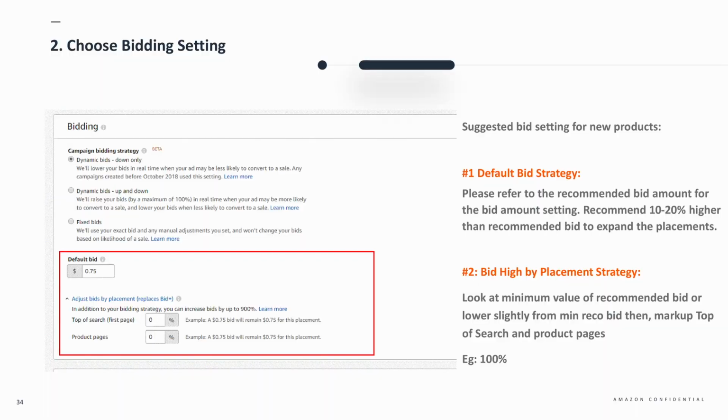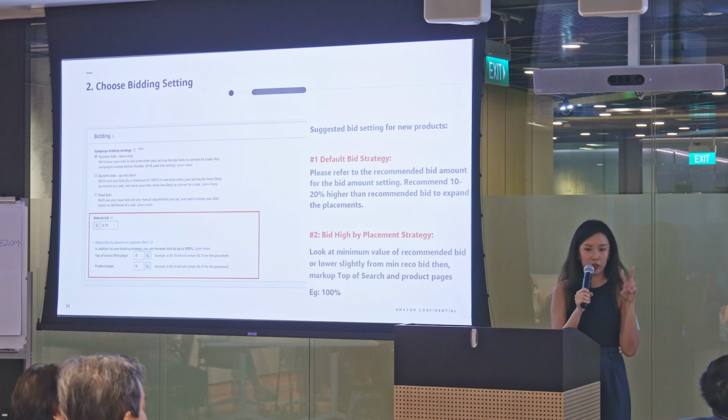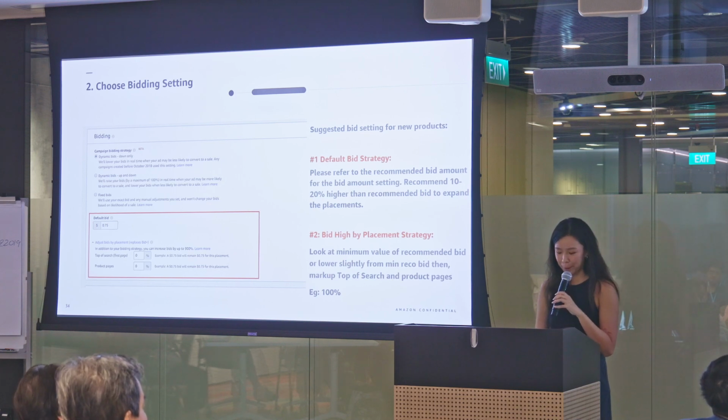So for example, in terms of default bid, currently it says 0.75. If you want to pursue strategy number 2, you just put 0.75, and then you put in plus 100% for top of search or product pages. But again, this should be informed once you have data of your own from the first 2 weeks.